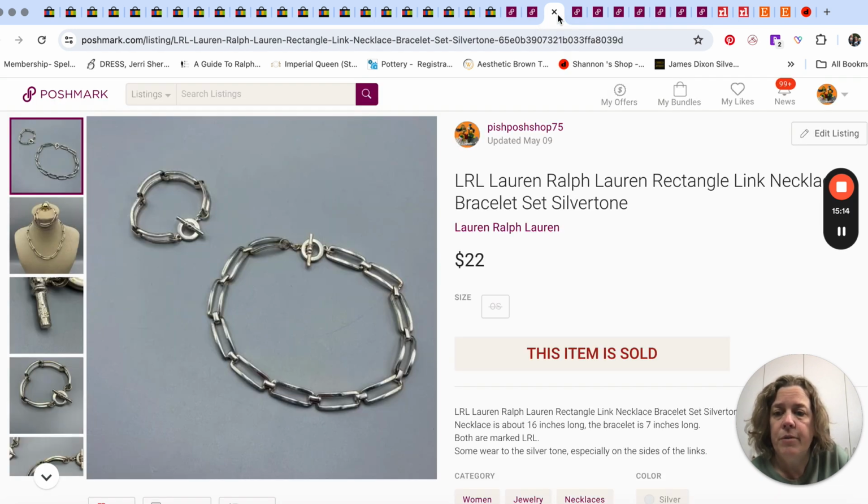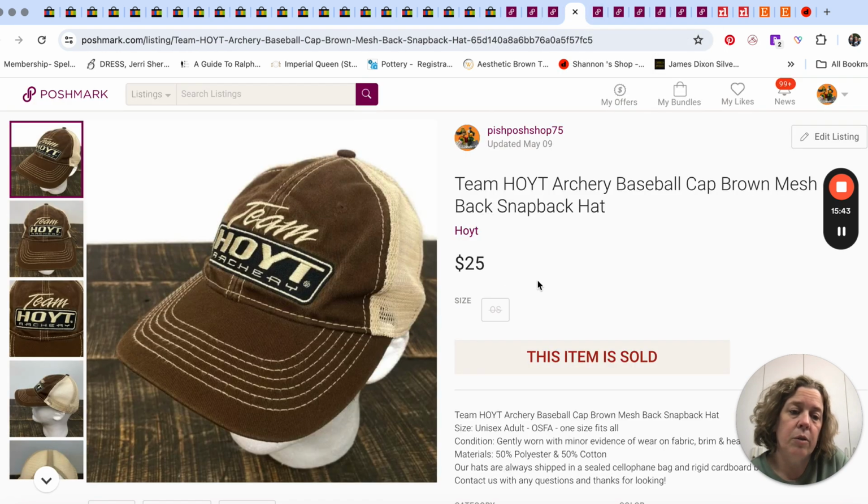And then Ralph Lauren. I think I started digging around in my jewelry a little bit more again and trying to get things listed. This was a necklace and bracelet set. I put silver tone. It's possible it was also silver plated because I think it tarnished a bit, and I polished it up a little bit. But it sold for $22. I do like finding Ralph Lauren jewelry.